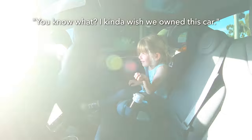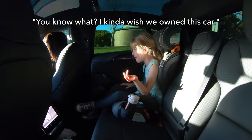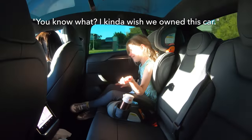You know what? What's that? I kinda wish we owned this. Oh my gosh, that's a pretty strong endorsement. My kiddo wishes we owned this car, and we haven't even done the coolest thing yet.